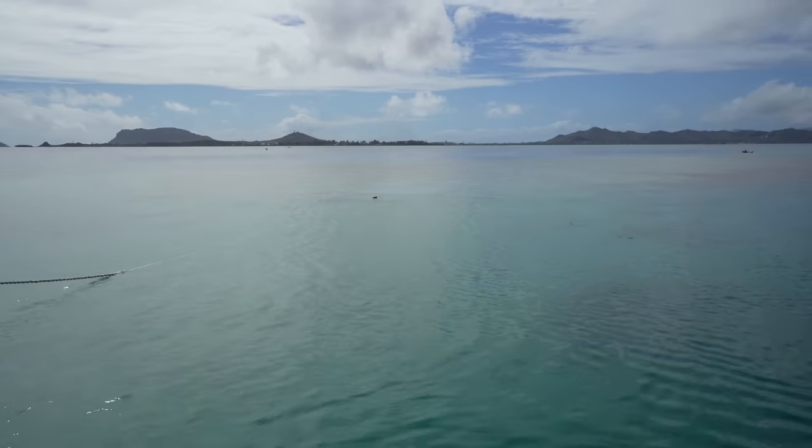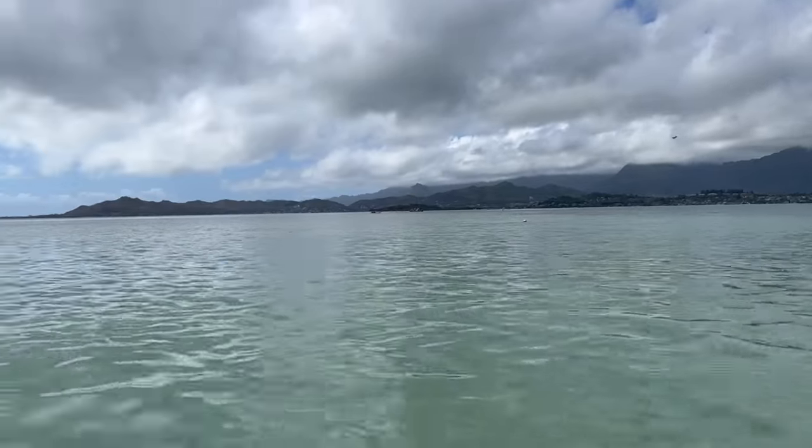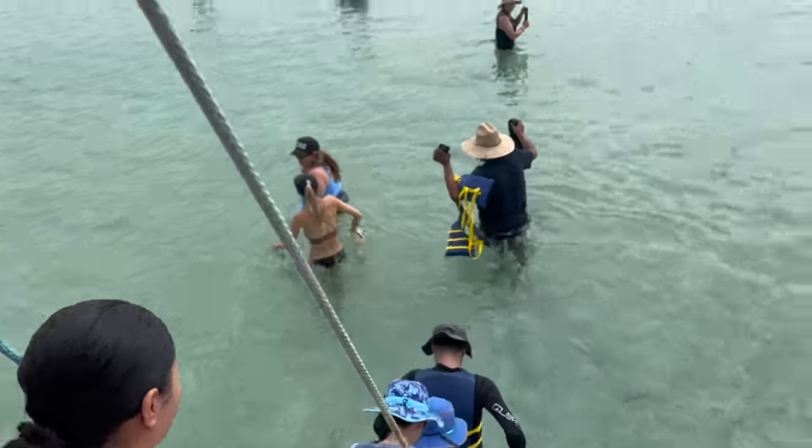I don't know if you guys can see it, but the sandbar is right there, but it's underneath the water. We're just waiting for it to rise. Alright guys, so we're on this little floating deck. You guys can hear in the background, those are like fighter jets flying in the air. I don't know, there's some like show going on, I guess. But yeah guys, we're in the middle of the sandbar right now.